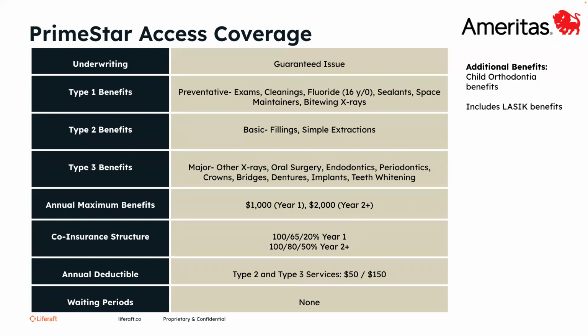Now, this product, all of these products are going to carry the same deductible, $50 on a type 2 service, $150 on the type 3 service. Now with this product, the other thing that I really, really like here is that there is no waiting period. So there is absolutely no waiting period for type 1, type 2, or type 3 benefits. So if you have those clients who have had a toothache for a while or know that they're going to need something, this is a really, really good plan for them because they can enroll and then go access the benefit and get the care that they need.